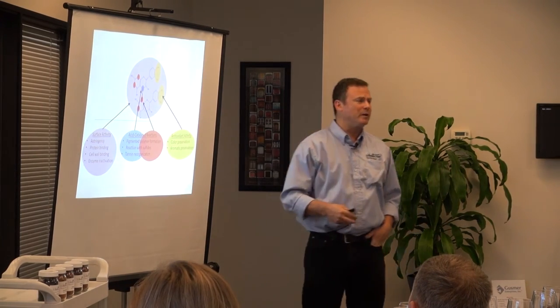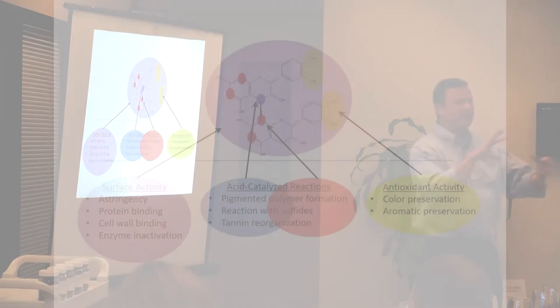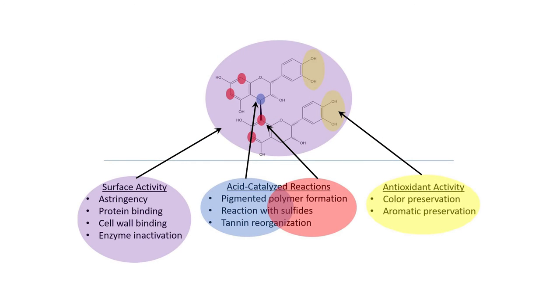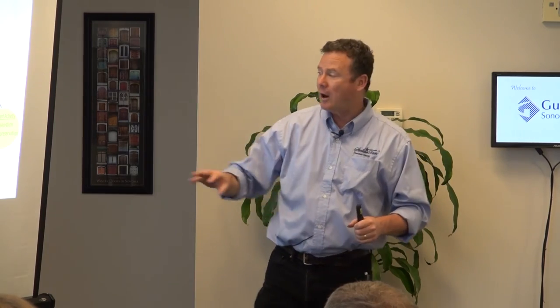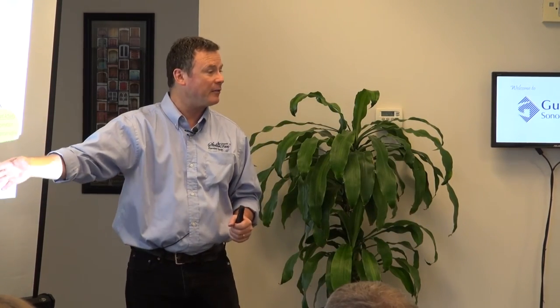And then tannin reorganization. As I said, this stuff is alive, constantly making and breaking. We talked about that tannin initially being a rod-shaped molecule. As you constantly make and break these things, over time they change shape and become more ball-like, which means the surface available for interaction declines as that tannin, quote-unquote, ages. That's part of the softening process due to this acid catalysis.